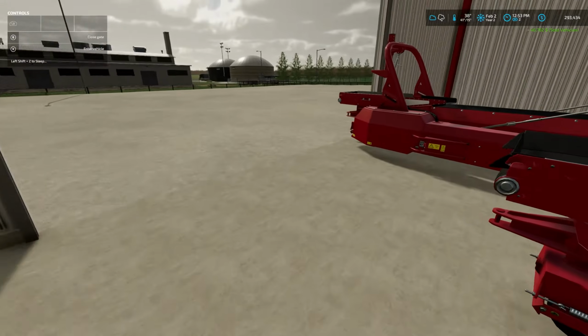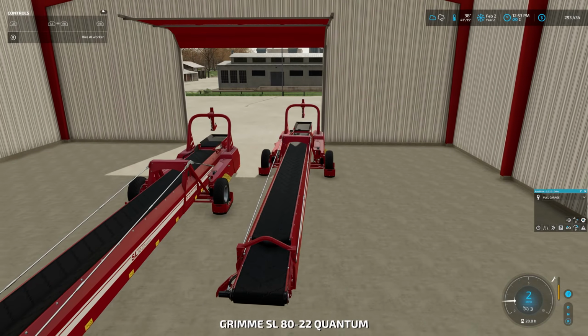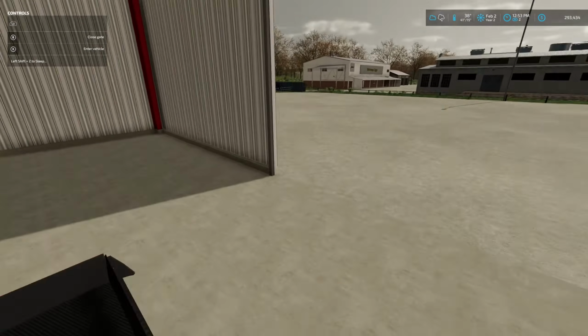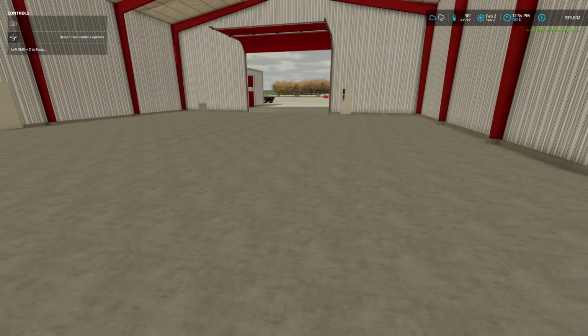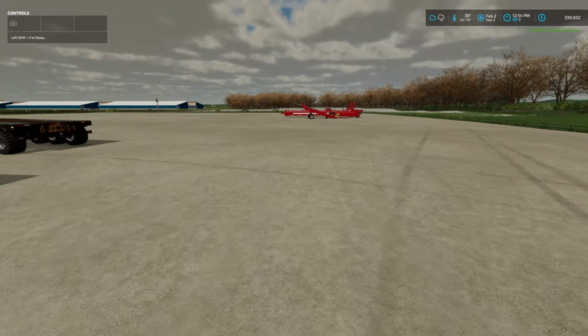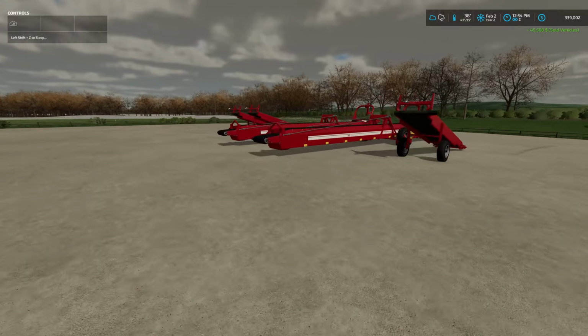There we go. I heard the little tone there that we got into the trigger. Alright, let's go and sell those 2. Alright, there we go. Quite a bit back. So we have these down here. We'll sell those later on. Drive those over there.